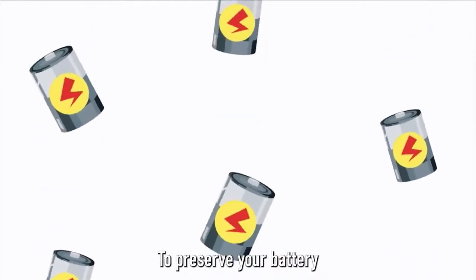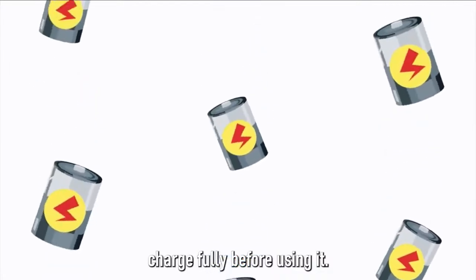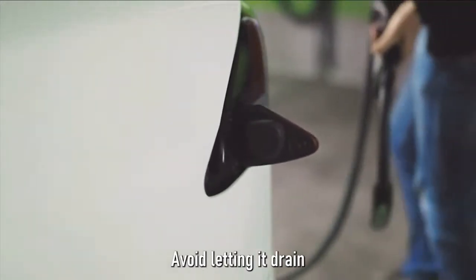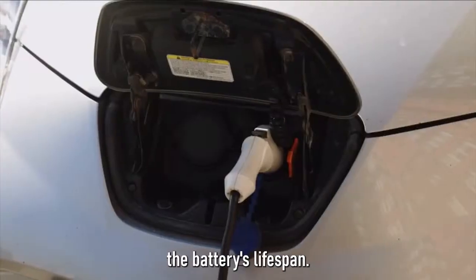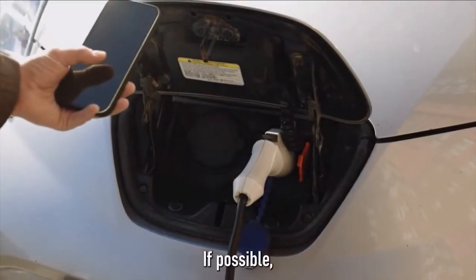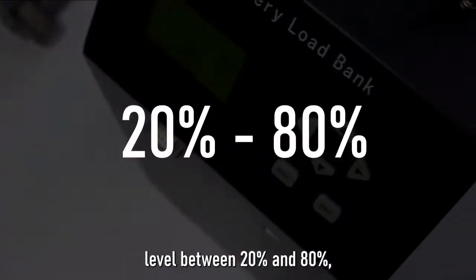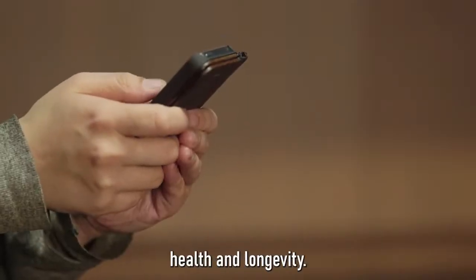To preserve your battery capacity, it's essential to let your phone charge fully before using it. Once it's fully charged, unplug it from the charger and use it as normal. Avoid letting it drain completely or overcharge, as both of these can reduce the battery's lifespan. If possible, try to keep your phone's battery level between 20% and 80%, as this is the ideal range for the battery's health and longevity.